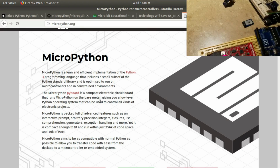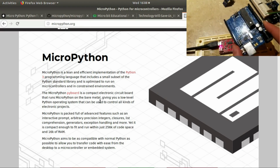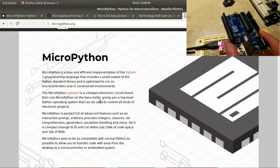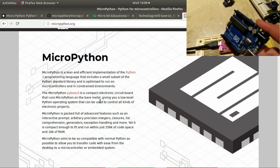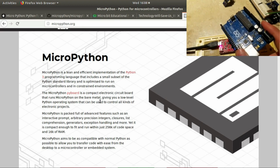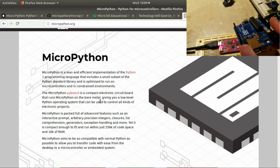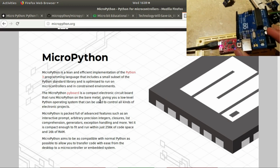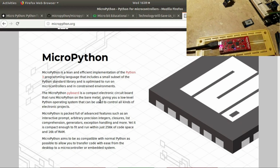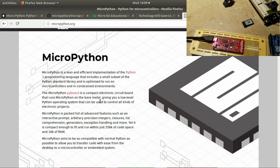So here in front of me, I've got a couple boards. This, of course, is your standard run-of-the-mill Arduino Uno. And I like these. I use them in all sorts of projects, and they're very easy to prototype with. But there are times when I will actually go for my MicroPython-based board first to prototype with, and here's why.